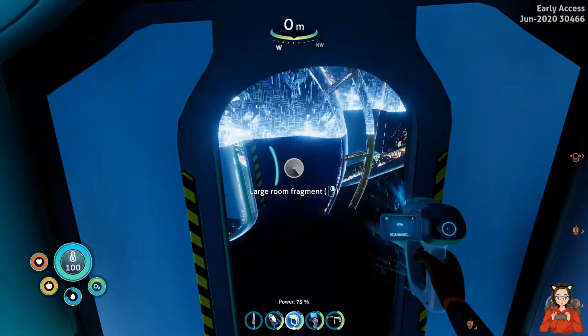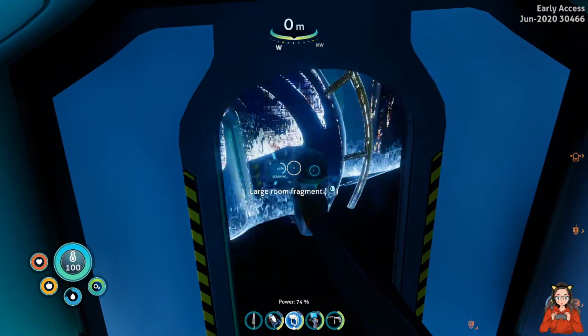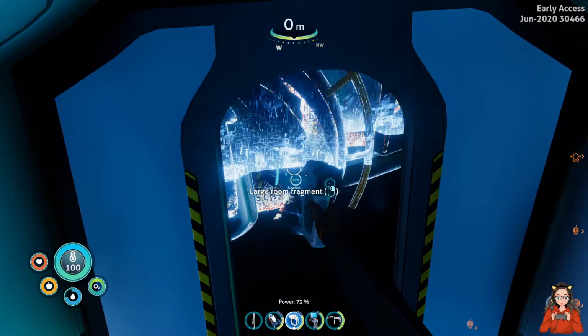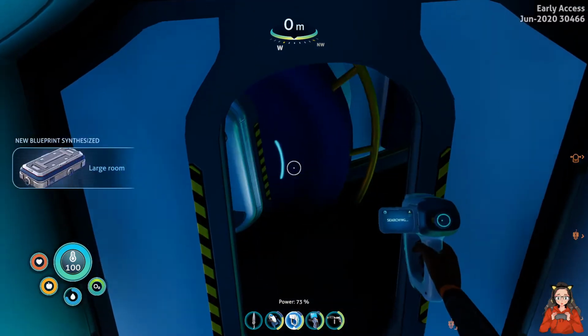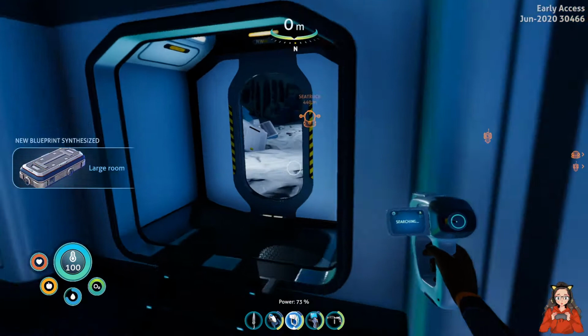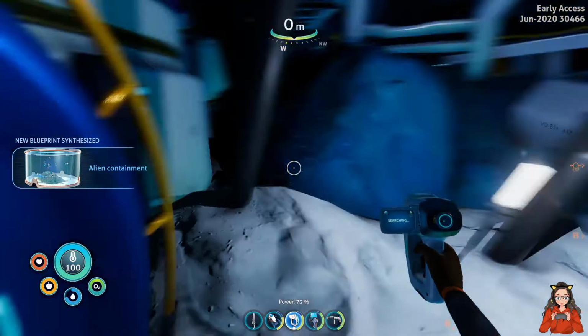Resources are great. Large room fragment. Yes, this is exactly what I was talking about. I am so excited. Now our next episode, maybe, possibly, I don't know. We'll see how we are at the end of this episode. Maybe we can do some base building or base renovating, I should say. Base renovating. All right, so let's see here.